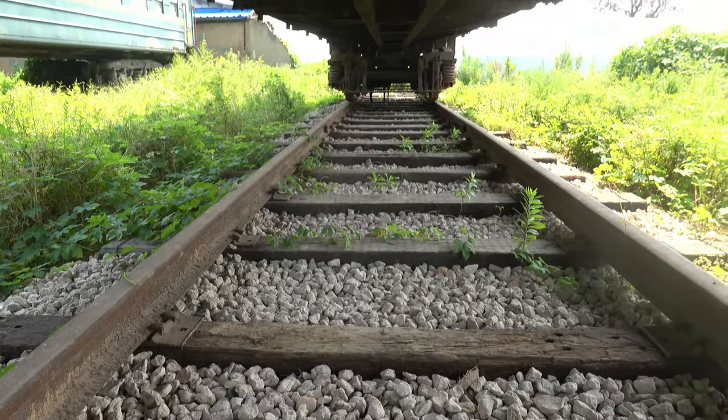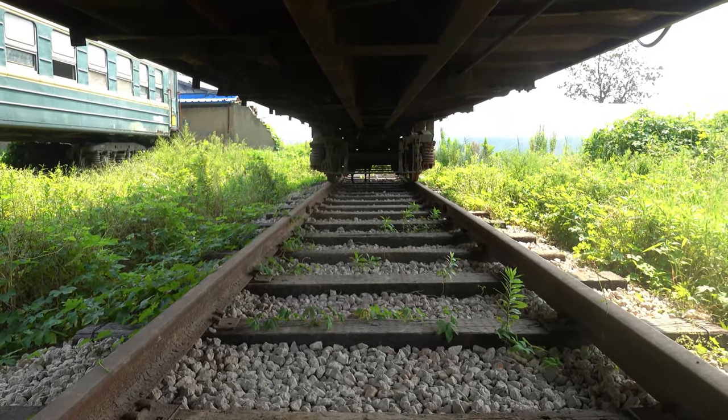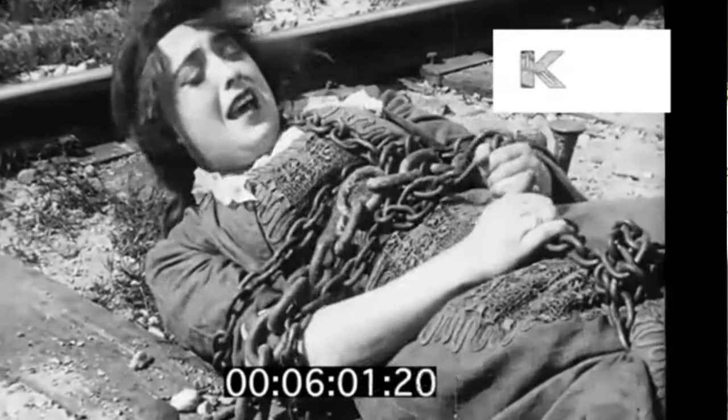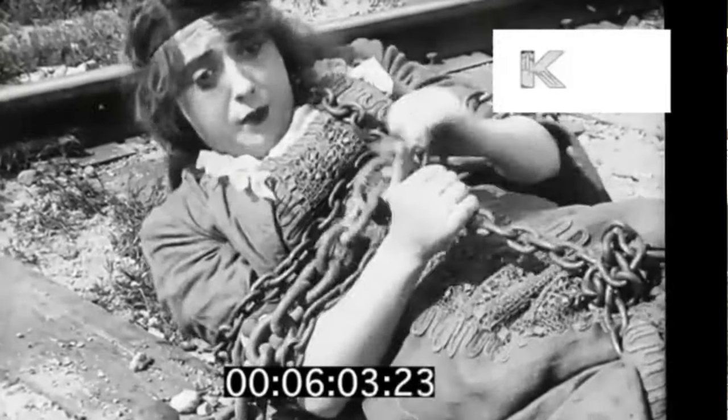I'm underneath the train right now. Makes me think of those black and white movies, like Charlie Chaplin or Buster Keaton, where the damsel would get tied to the train tracks and the villain would stand there rubbing his hands together.